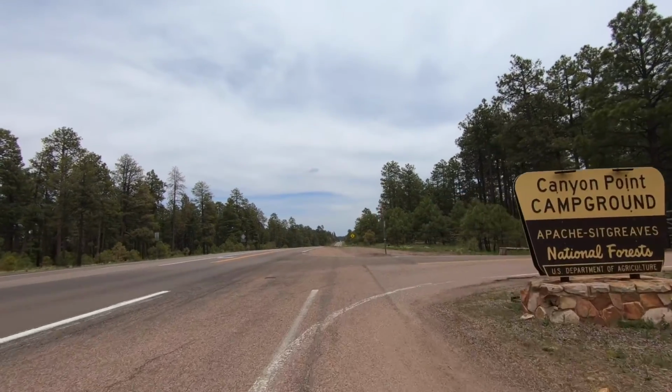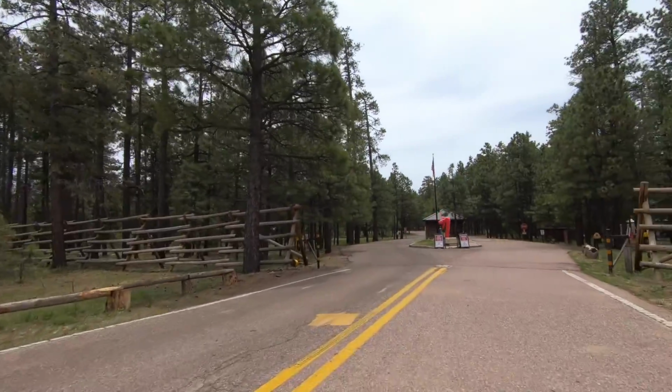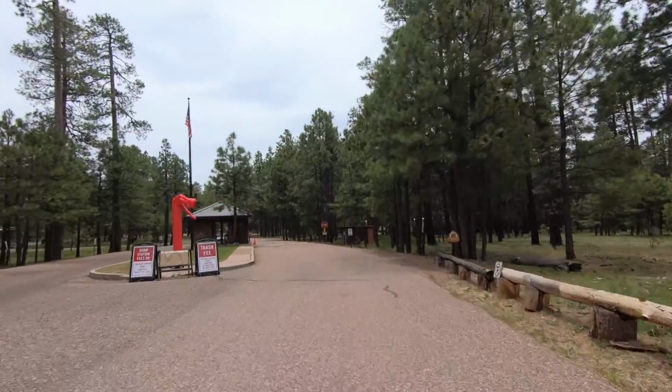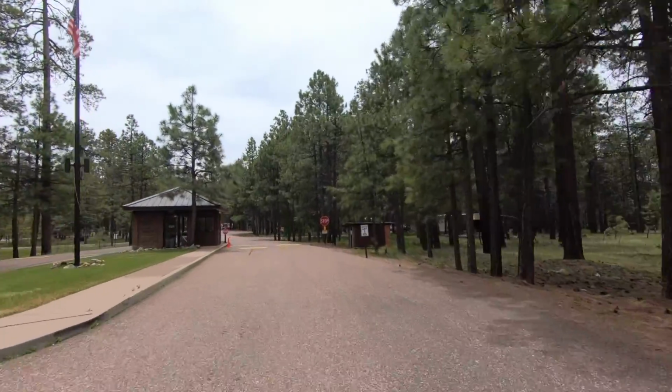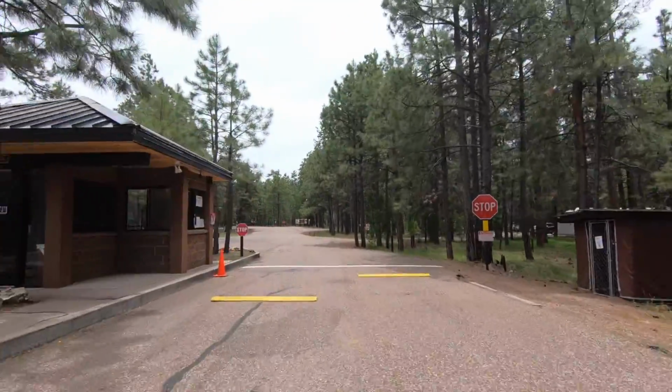Well, let's take a little ride through Canyon Point Campground. This is a really nice campground. It has about 100 sites available. And we've heard for years that this is one of the most popular ones and one of the nicest ones on the Rim White Mountain area.